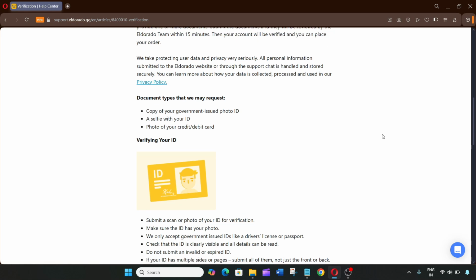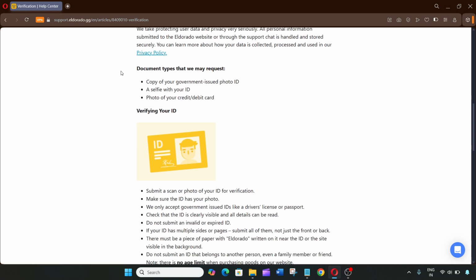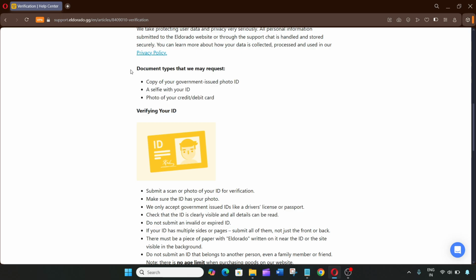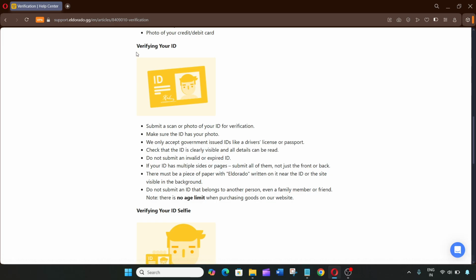To verify your Eldorado.gg account so you can sell items or accounts, open a web browser and visit the official site. Navigate to the account section under Choose Category and click on the Seller Verification button. Select whether you're verifying as an individual or company. Most users will be individuals.